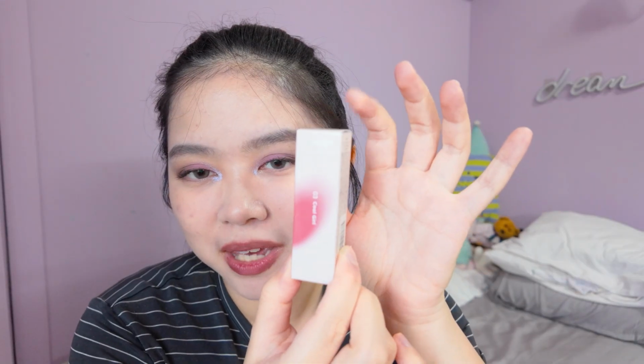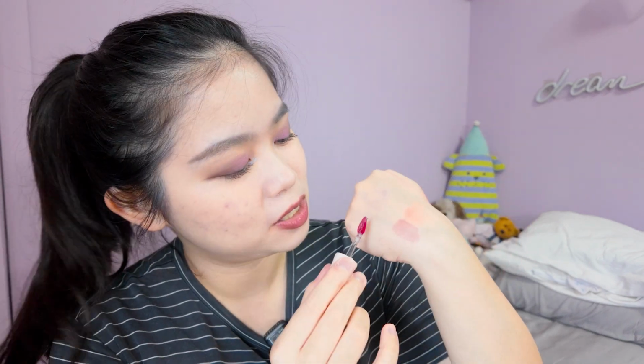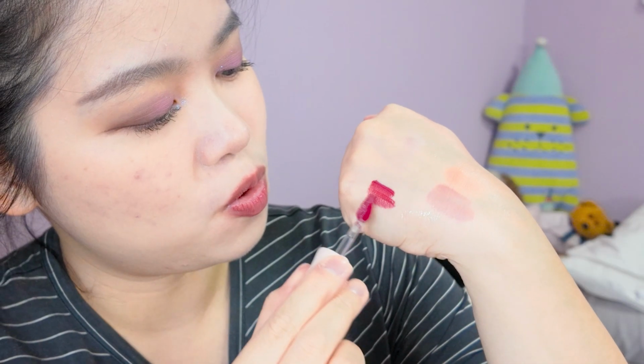And from TP we have this lip tint. It's the Dewy Film Tint in #3 Cool Girl. I saw a creator talking about this lip tint as well. I was like, okay, this looks cute, looks very up my alley. I love dewy lip tints, so let's see. Ooh.